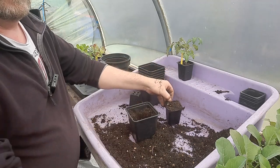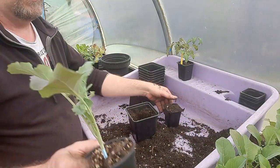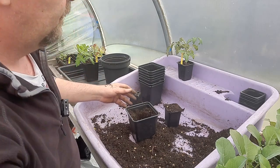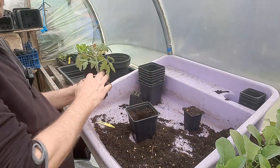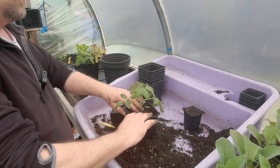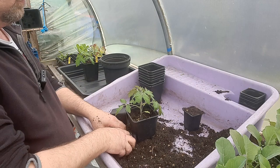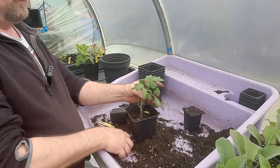Probably out of shot now, but a lot of these broccoli, I've actually put them in some feed today to feed them, to not stress them out too much. Otherwise, they'll just start forming a head too soon, and I want the bigger plant. They'll only tolerate a week at most, and then they'll end up being root bound, which I don't want.